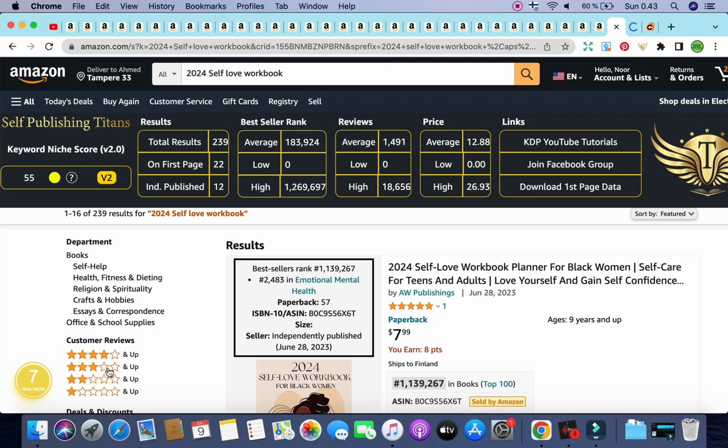Along with that, we have the Amazon Scout Pro Chrome extension, which gives us a keyword niche score of 7. Now, 9 is the highest keyword niche score that you'll be able to get using the Amazon Scout Pro Chrome extension. So 7, I'm quite happy with that. And this is also a new niche. We have about 5 months to go before the new year, so there is plenty of time to get started creating a 2024 self-love workbook.